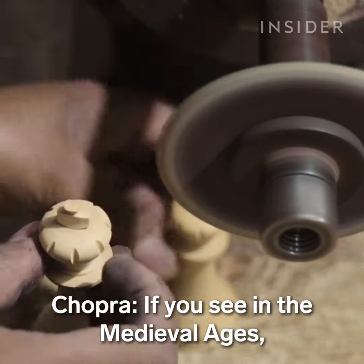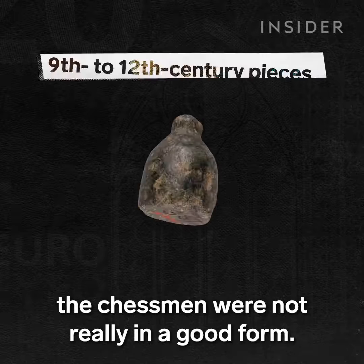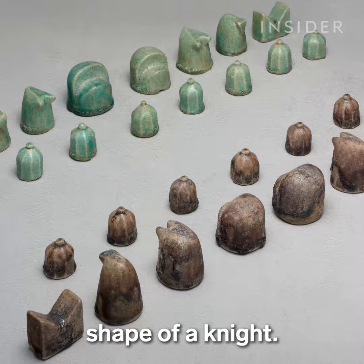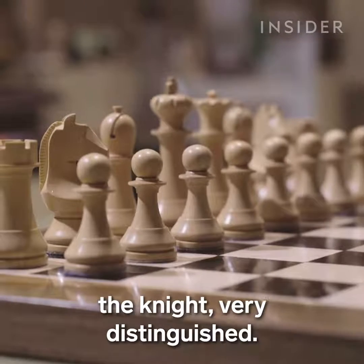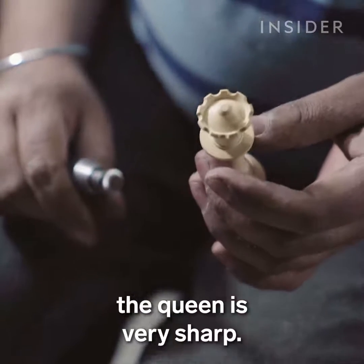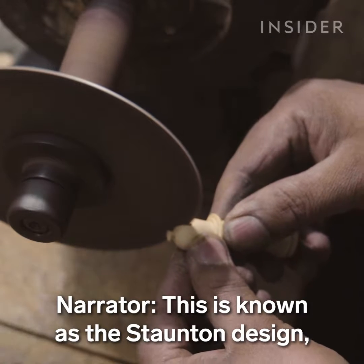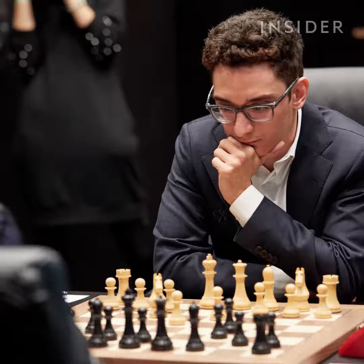If you see in medieval ages, the chessmen were not really in a good form. The chessmen were round, some of them were spiral, the knights were not even carved in the shape of a knight. In this form you can see the kings properly, the knight very distinguished, the bishop has a mitre cut, the queen's is very sharp. So you can easily distinguish between all the 6 pieces. This is known as the Staunton design, the only style allowed in international competition today.